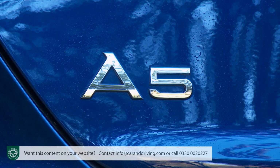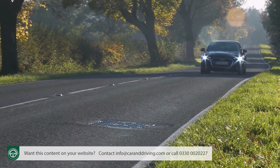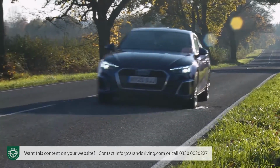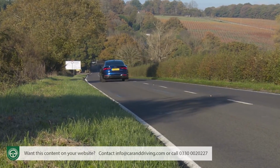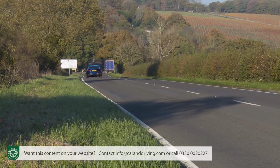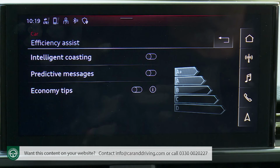Whatever your A5 of choice, magazine tests have pointed out that across the board, the efficiency figures we've quoted can be difficult to achieve in day-to-day motoring, but of course that is not an issue exclusive to Audi. Much will depend on the driver, hence the Ingolstadt brand's efforts with this car to help the person at the wheel to do more when it comes to frugality.